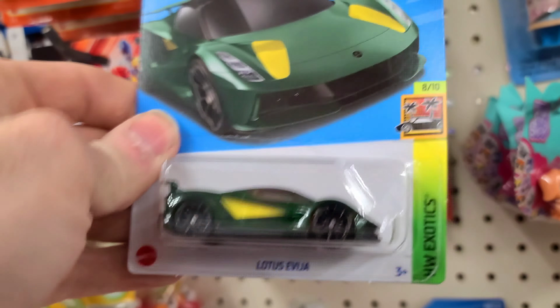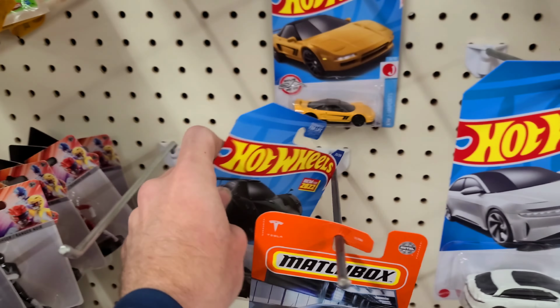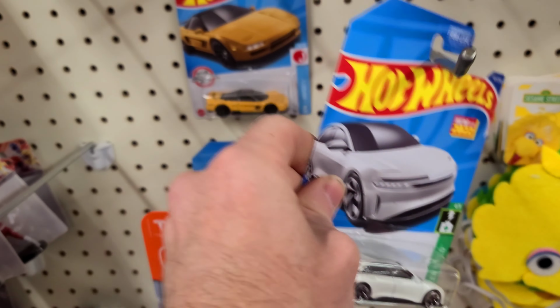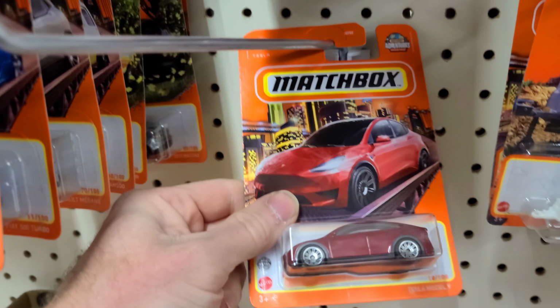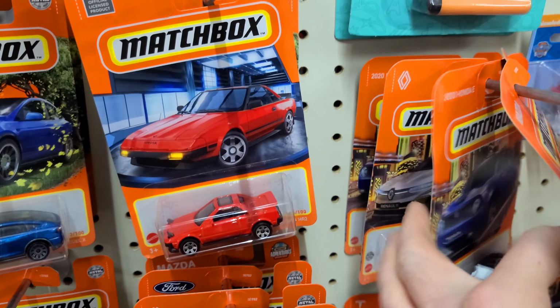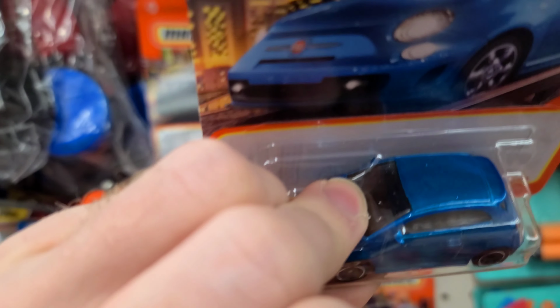We are at a Dollar Tree. Getting closer and closer to Christmas. Got some Hot Wheel cars, a few of them. We're out doing our last minute Christmas shopping. Lucid Air in the white. They do have some Matchbox cars. Normally I come here and there ain't much to pick from. We got a Tesla. That's nice. It's pretty blue.